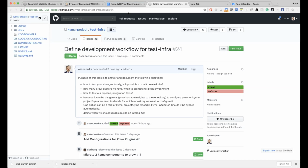And our development workflow will be following that. We make some changes. We test it on this on-demand cluster, and after that, if everything is fine, we can merge to the master. Let's say, yeah.